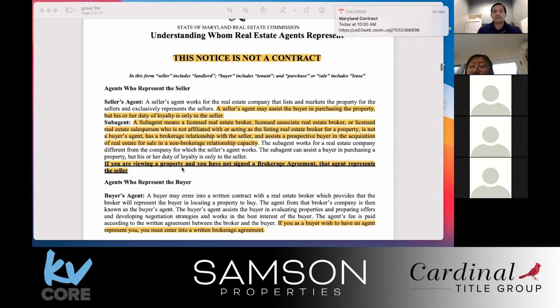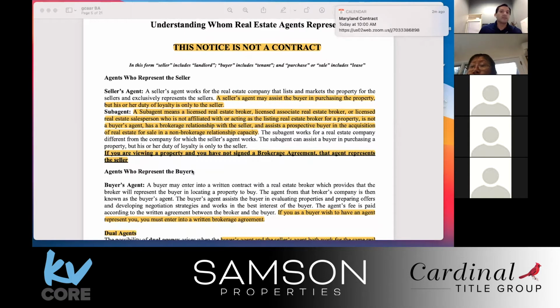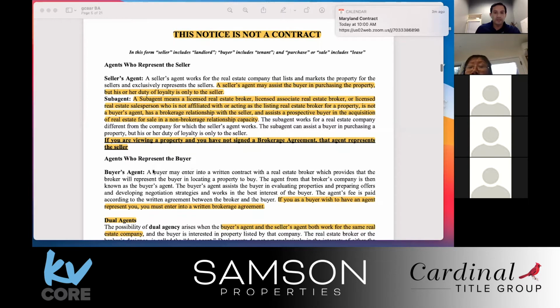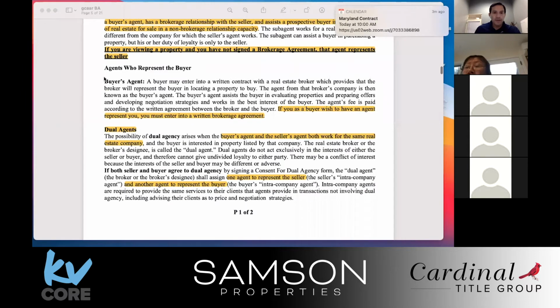So this is a message, I think, for the buyer and for you, the agent, as well. If you are showing property without a written buyer agency agreement, you're a sub-agent and you represent the seller. I understand that more often than not, you have to show property and maybe you can't get back to your office and execute a buyer agency agreement, but just understand that without that written agreement, you're a sub-agent to the seller. A buyer's agent is somebody that has a buyer agency agreement, a written agreement with the buyer.